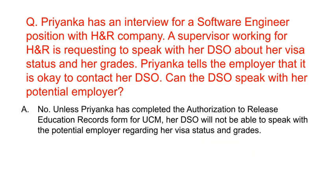The correct answer is no. Unless Priyanka has completed the authorization to release educational records form from UCM, her DSO will not be able to speak with the potential employer regarding her visa status and her grades.